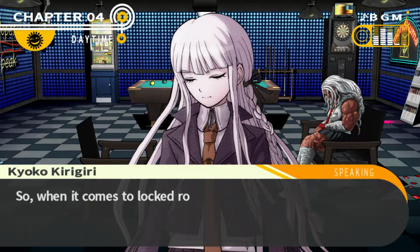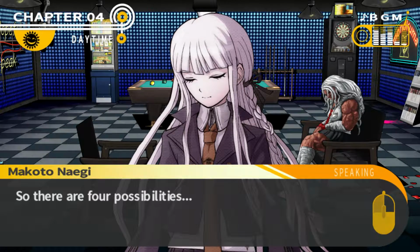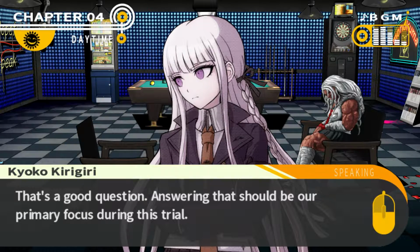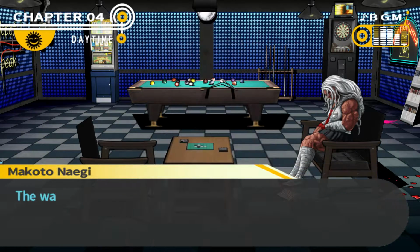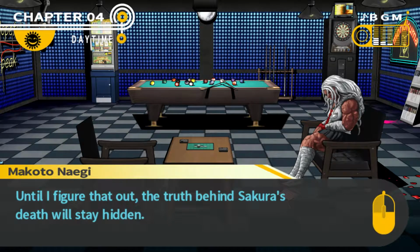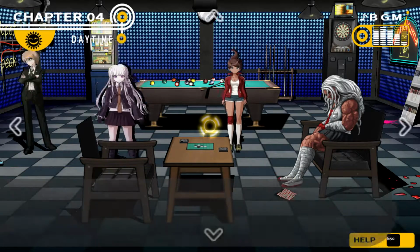I believe so, yes. So when it comes to locked room mysteries, there are the basics. So there are 4 possibilities. Think, Kyoko, which of those 4 choices seems the most likely in this case? That's a good question. Answering that should be our primary focus during this trial. But right now, I can't really say. Let's see. The way the killer set up the locked room. Until I figure that out, the truth behind Sakura's death will stay hidden. It's definitely a tough mystery. I need to concentrate and investigate as much as I can. For Sakura, if nothing else.